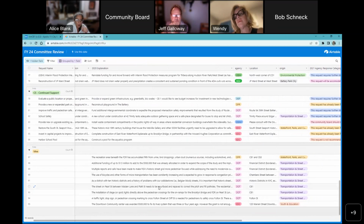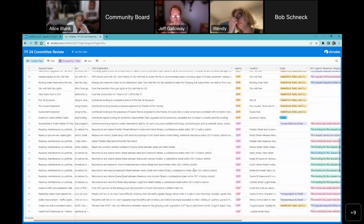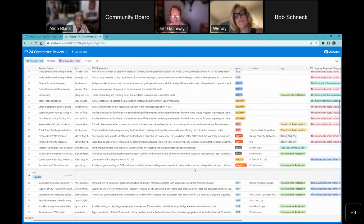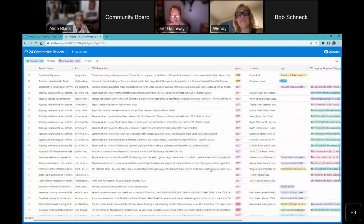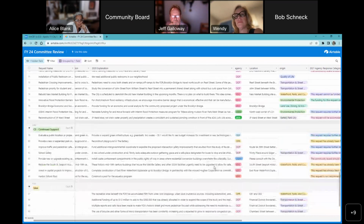But that's not all germane. I filtered out anything that was in DOT, EDC, Parks, DEP, Mayor's Office for this committee meeting, because you would be wading through lots of items that don't have anything to do with resiliency, at least at face value. So I cut down the list for this meeting. I'll put the link in the chat so people can look at this view as well.